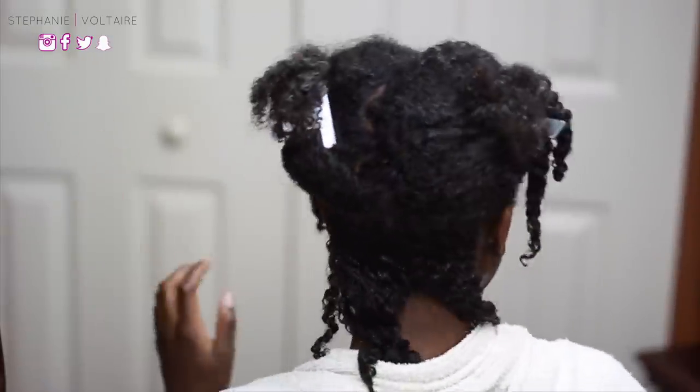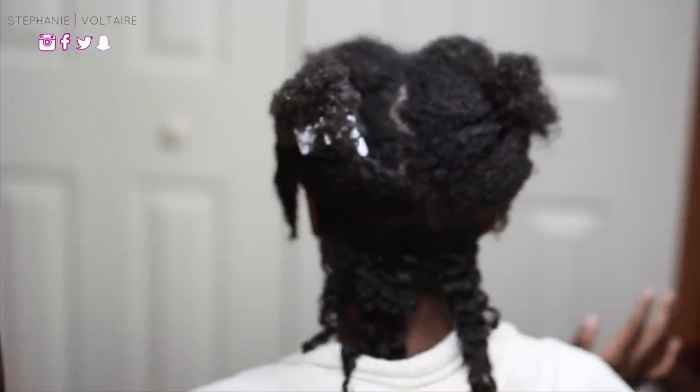Oh yeah, my hair really feels weighed down now. All right, we good to go. All right, y'all, so that's pretty much all I'm about to do at this point. So let me show you guys how the back of the hair is looking so far. Yes, girl, so this is how the back is looking.